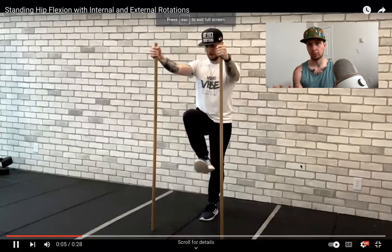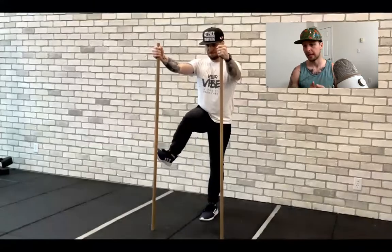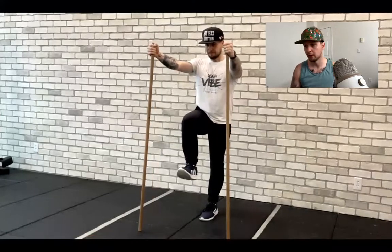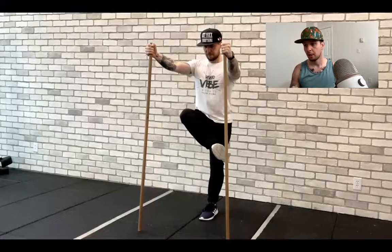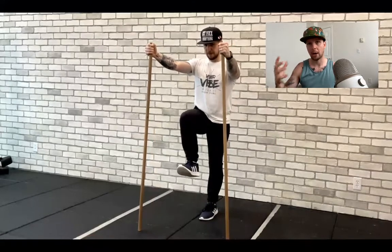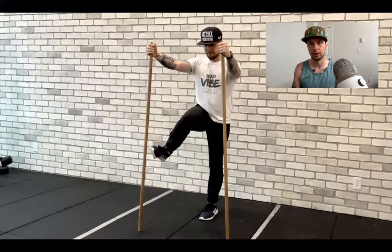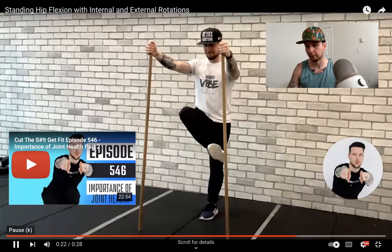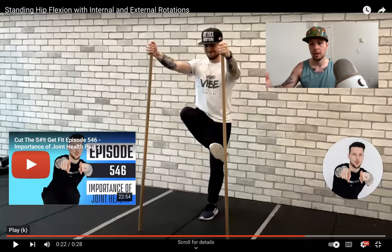Anytime we move a joint, we're sending synovial fluid and we're lathering that thing up to be a healthier joint. The more I can do this, the better. So that's the first step: how do I build more hip mobility? It's move your shit. That's what I've been saying a lot lately. So move your shit, but specifically in the directions that you lack. So hip internal rotation in this scenario would be a great one to start with.